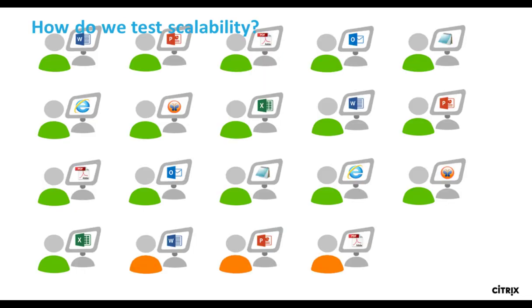And if you look at what we're doing, the principle is actually relatively simple. We take user activities, typing letters, browsing the web, and we log on as many users as we think we can fit on the system. So this is where the rule of thumb comes in, right? How many users do you guess you can put on the server?